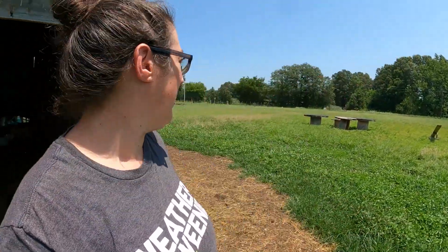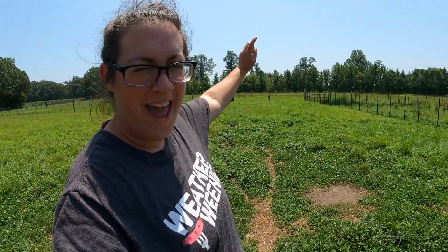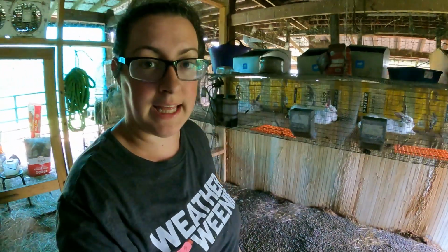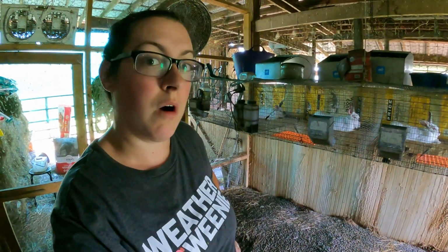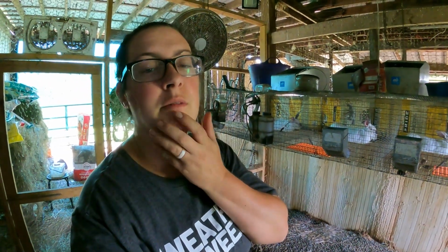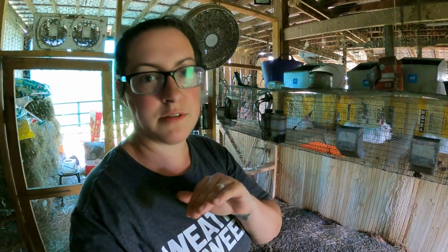Mars, our livestock guardian, he's a smart boy. He likes to hang out way out there in the tree line where it's shady all day, right next to the water. I know he's nice and cool. Right now, these rabbits seem to be handling the heat just fine. What I don't want is for them to cock their head back with their nose up. They'll open their mouth a little bit and then they'll drool. Bad news. That's when they would have to come inside.